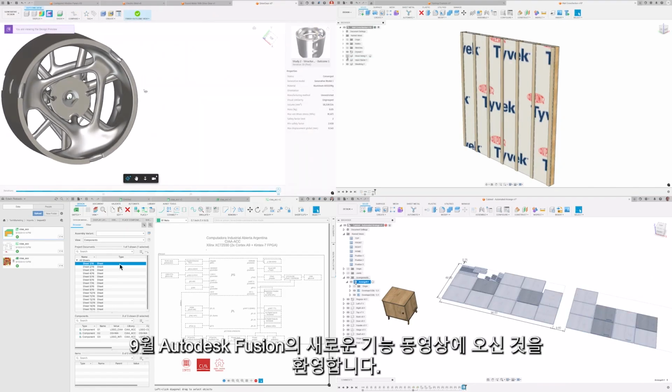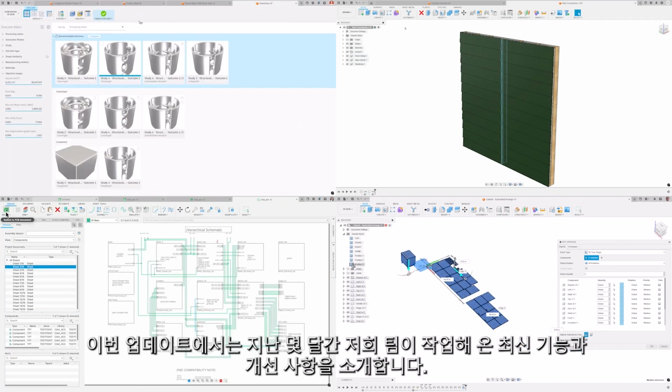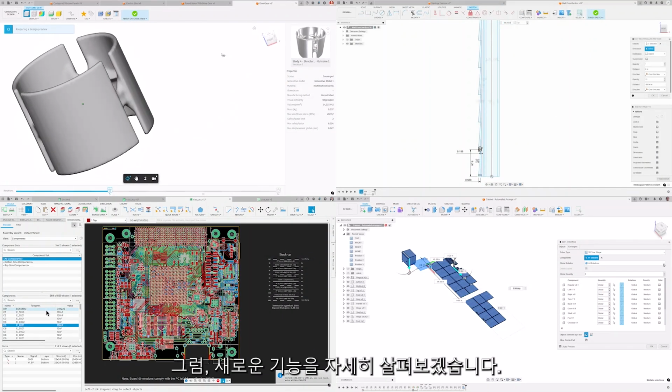Welcome to the What's New in Autodesk Fusion for September video. In this update, we're excited to showcase the latest features and enhancements our team has been working on for the past couple months. Let's dive in and explore what's new.